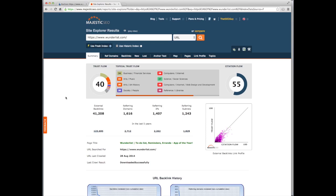Majestic is definitely my personal preference for checking out sites and figuring out if they're healthy or not, just because of the layout of this. I really like this trust flow and the citation flow thing. It just looks really cool. So anything over a 20 trust flow and a 20 citation flow is a pretty good website. Google will deem that as quite an authority.